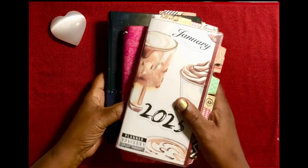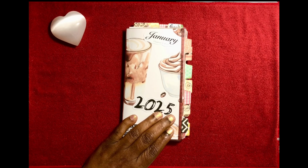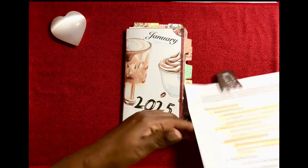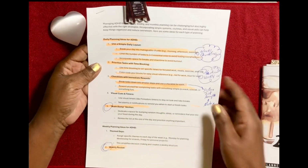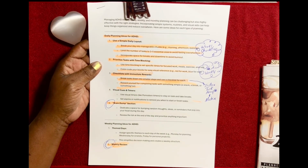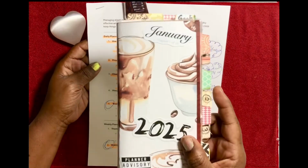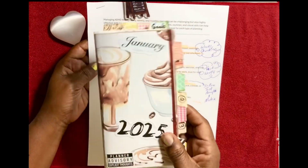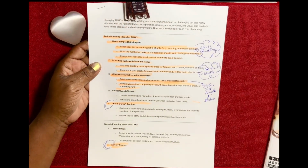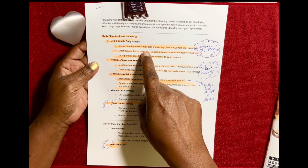So today I am going to share the month of January ADHD planner with you. Before we go into the actual planner, I want to share with you what you will see. Basically, I listed ideas to help manage ADHD, and I used this list to come up with the structure of my monthly planner. So currently I believe that this method will work, and I will just continue to produce monthly planners using this format. One of the things that you will see is using a simple daily layout, break your day into manageable chunks.